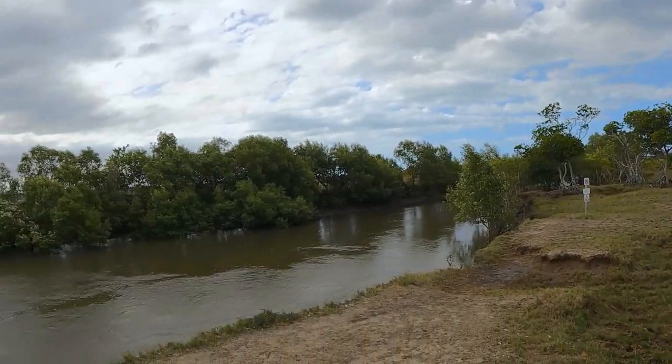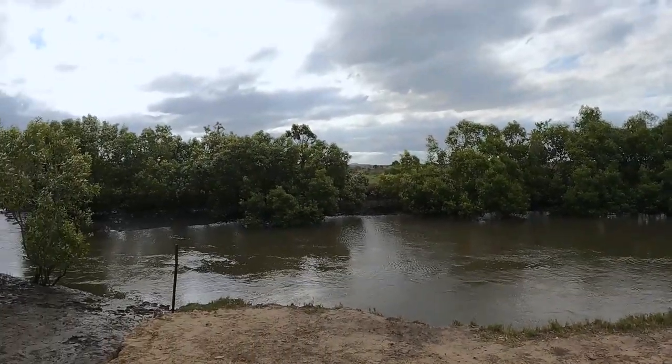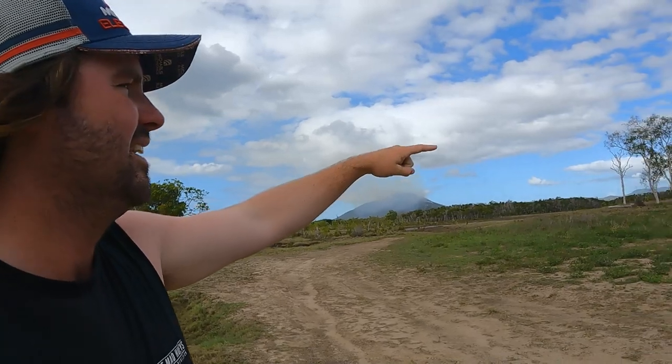We've pulled up at the spot near the tinny landing, which, as you can see, the tide is going out. Plenty of water. The car's up the back to the left there. The campsite goes all the way around here. We'll go for a bit of a drive, see what we can find. Looks absolutely unreal. Apparently the fish are going off, so fingers crossed.